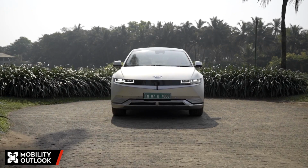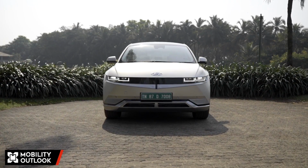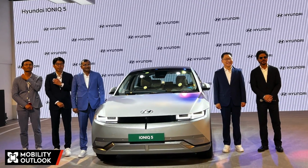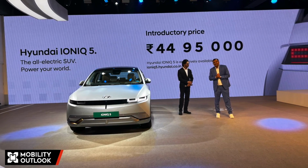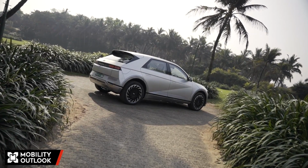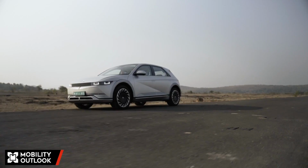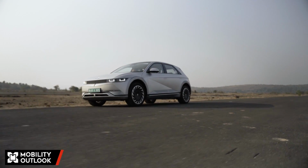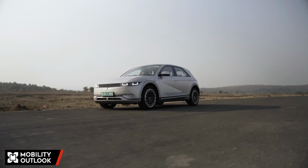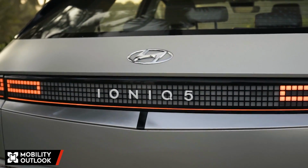over. Developed on Hyundai's dedicated BEV platform called the Electric Global Modular Platform, or E-GMP, the IONIQ 5 all-electric SUV was launched in India last month at INR 44.5 lakhs for the initial 500 bookings. With over 650 bookings now, the company has increased the price of the IONIQ 5 by a lakh more. But the response to the EV has been such that company officials believe the allotted quota of the IONIQ 5 by the Hyundai HQ might not suffice the demand the product is generating in the Indian market.